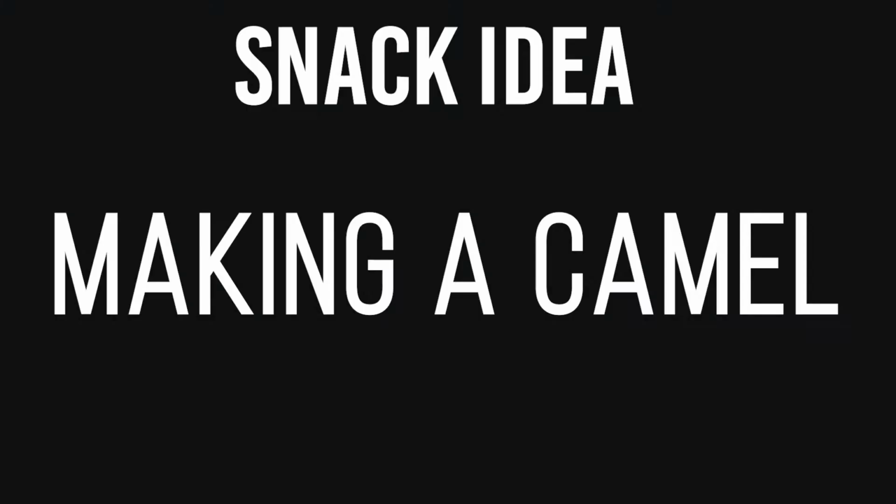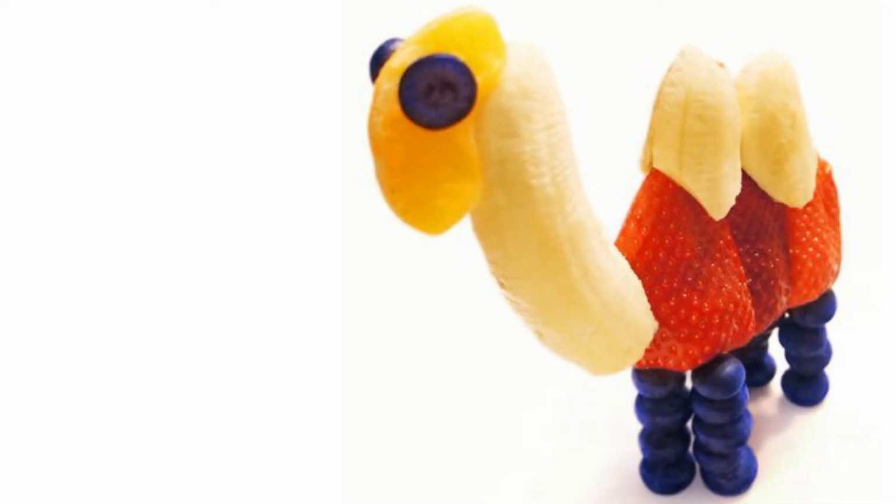For this week's snack idea, let's make a camel. Now, camels are unclean, so we're not going to eat a camel. But we could make a camel out of clean ingredients. So I provided some pictures of some made out of fruit. You can get creative. You can make it out of fruit, vegetables, candy.